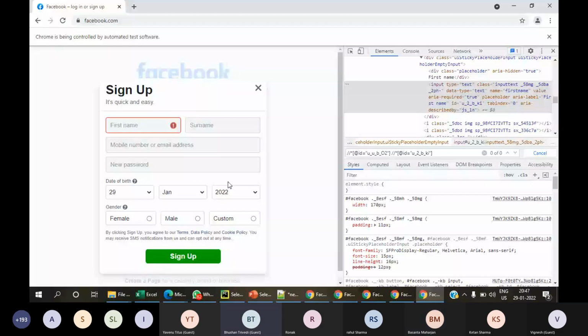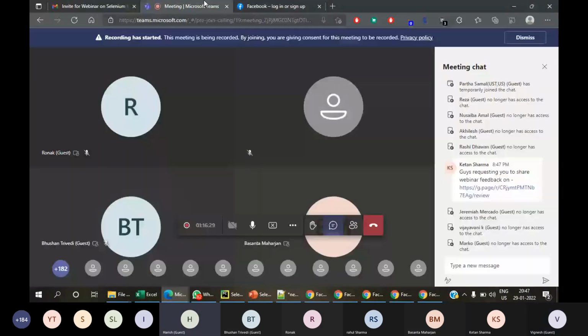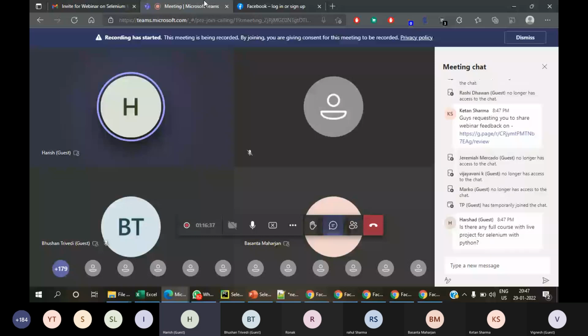Okay, yeah, hi. So I have a question. Yeah, go ahead. I see we are insisting on learning Python, but very few companies opt for Python or give testing opportunities with Python. So how effective will it be to learn Python compared to Selenium or other tools like UFT? Could you please give us some insight?